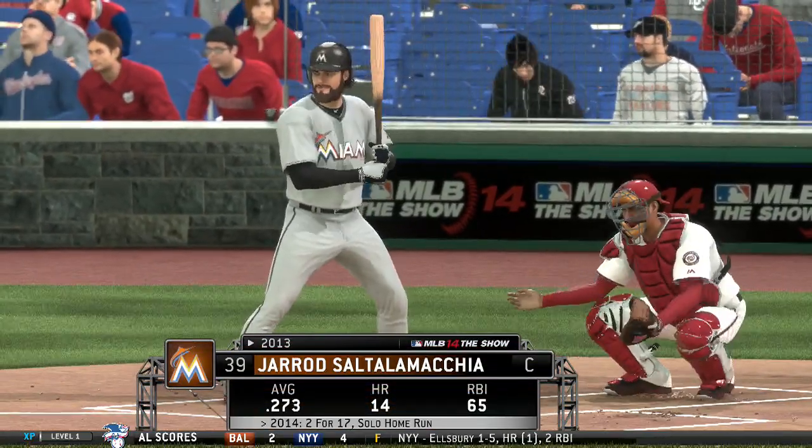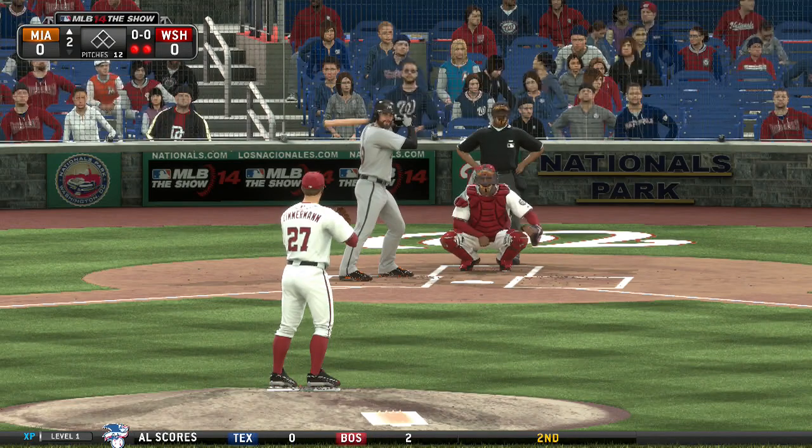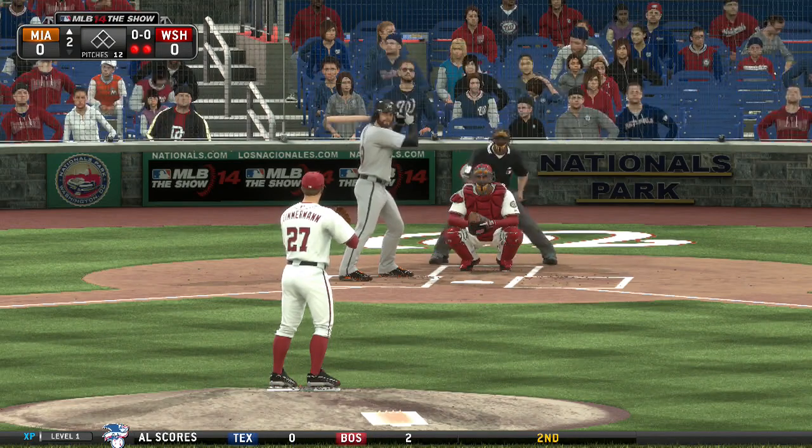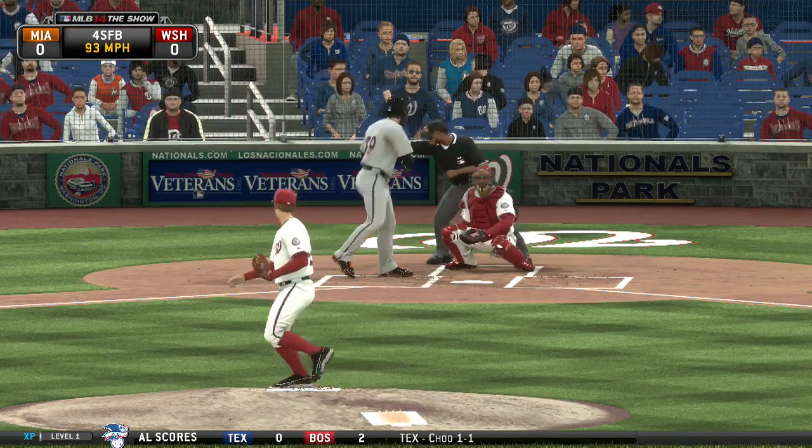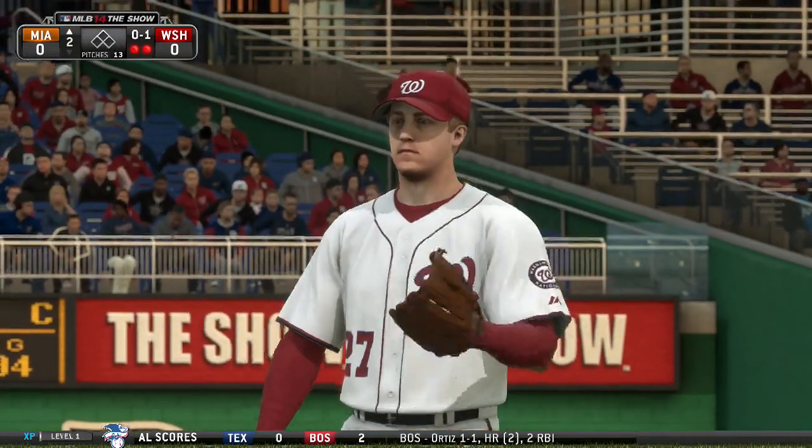And coming up, the switch-hitting backstop, Jared Saltalamacchia. First pitch coming. And here's a fastball called for strike one.